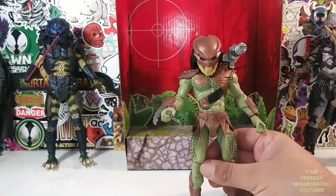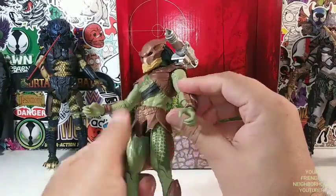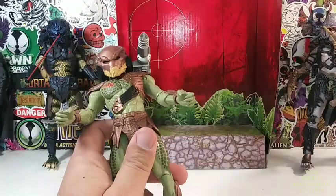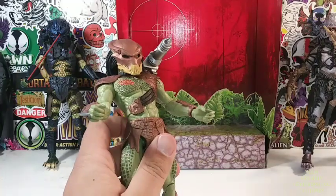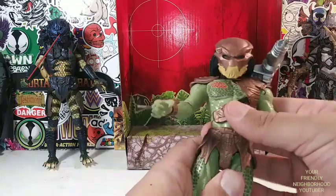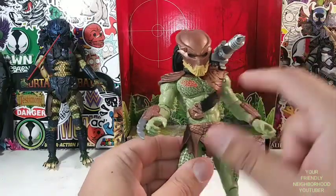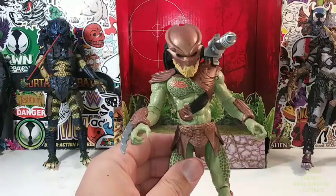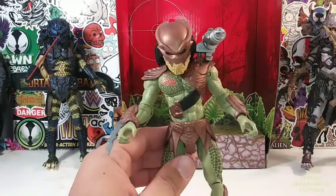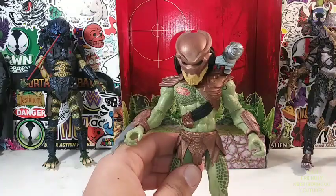Okay, guys. Let me give you a rating on this guy. I'll let you know what I think of him. You know what? Before we end this review, I want to find some NECA accessories for this Predator, because I feel like he's missing some weapons. So let me find some weapons, and I'll give you my rating afterwards.